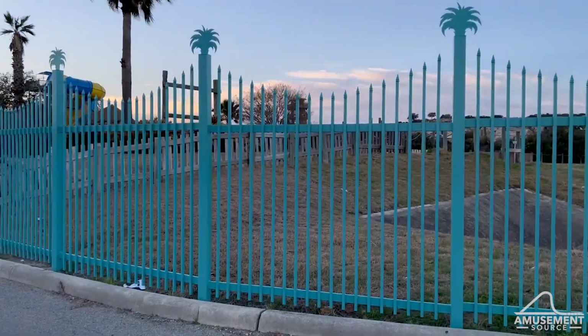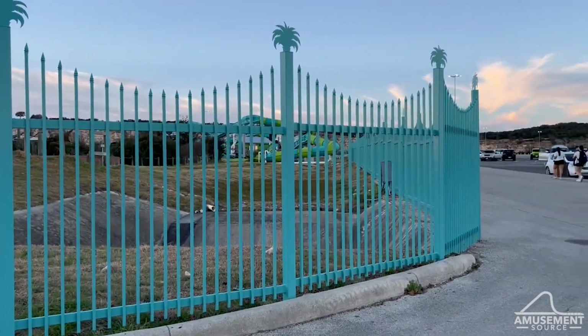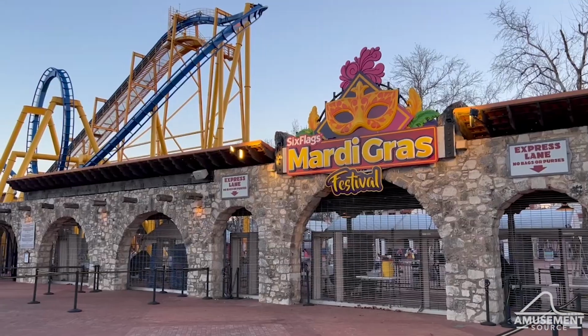And as we exit the park, you can see that the perimeter fence around the Whitewater Bay Water Park has also been repainted.